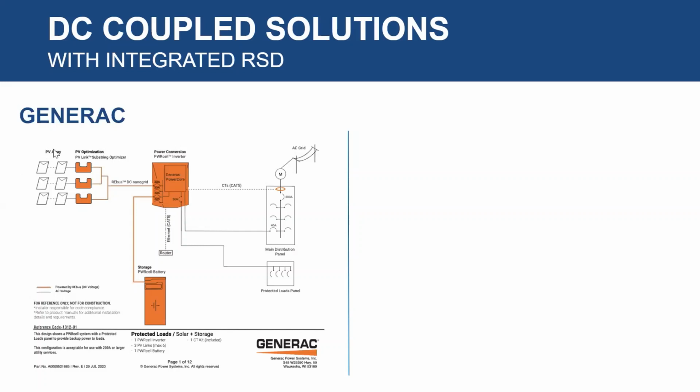If you need module level rapid shutdown, you can also install a Snap RS, meaning Snap Rapid Shutdown. And it's an inline, like MC4 extender, if you will, and that enables rapid shutdown compliance. So PV to the PV Link, and then that's going to land on one of the 4 DC inputs. So this is really interesting, because this is a DC coupled solution, the DC ports are really flexible.